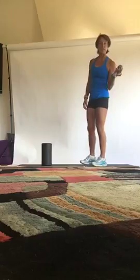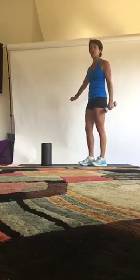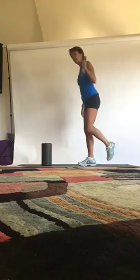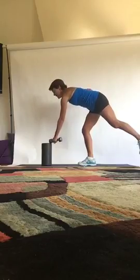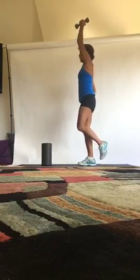What I want you to do is either with or without a weight. If you feel like, I don't want to do that yet, that's fine. Put your hand against a wall, maybe the back of a chair for balance. What I want you to do is to stand on one leg. The weight goes in the other hand if you are using it. You're going to touch down here on your platform, feel this back in the glute, bring the weight to your chest, and you can push it up.